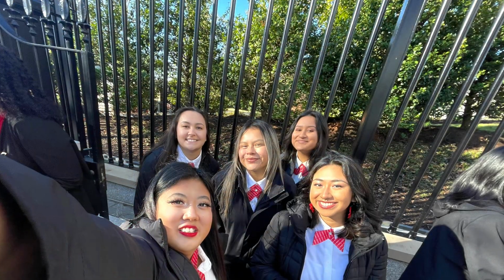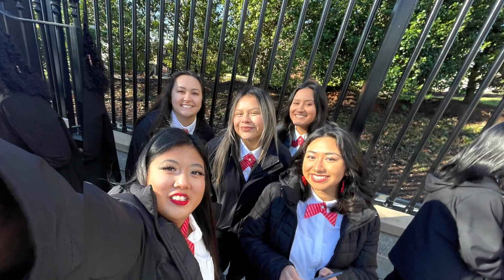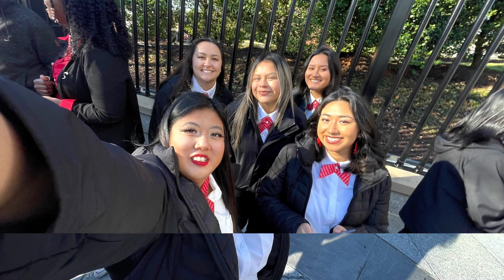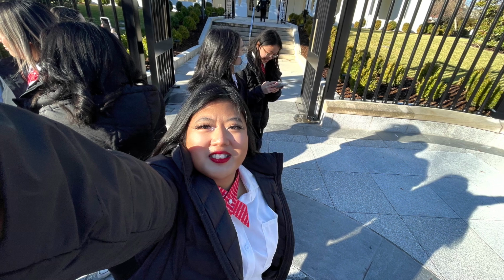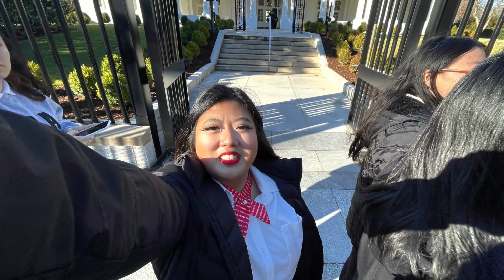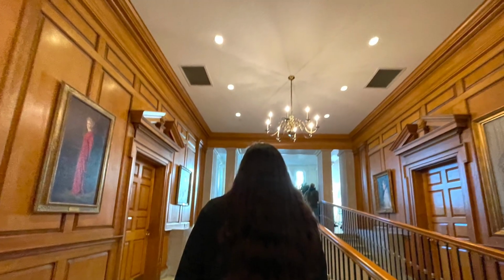So here you will see us waiting to get inside the White House. It was very sunny but cold that day, and we were all very excited. We wore matching outfits because of my scholarship program, which paid for us to be here and tour Washington, D.C. There was a lot of Secret Service around, which was really cool.